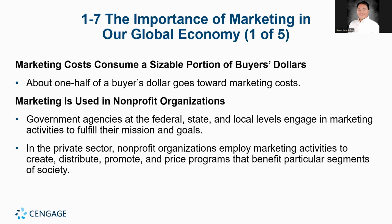Marketing is an important part of the economy because it helps connect products, services, and ideas to the people who need them. It is not limited to businesses that seek profit. Even government agencies and nonprofit organizations use marketing to communicate value and achieve their goals. This shows that marketing has a wider role in society beyond simply selling the product.